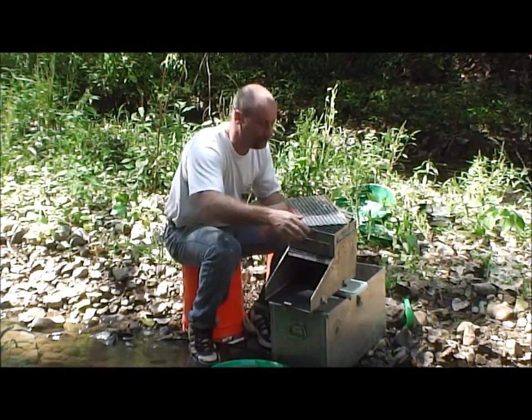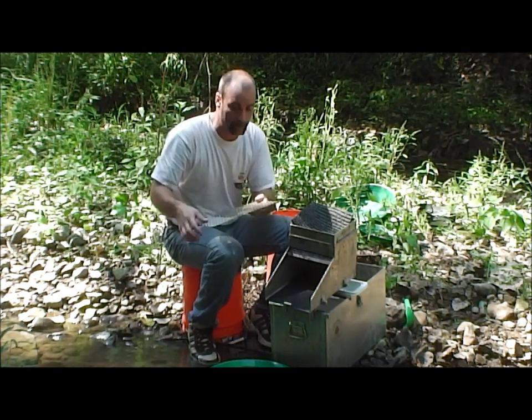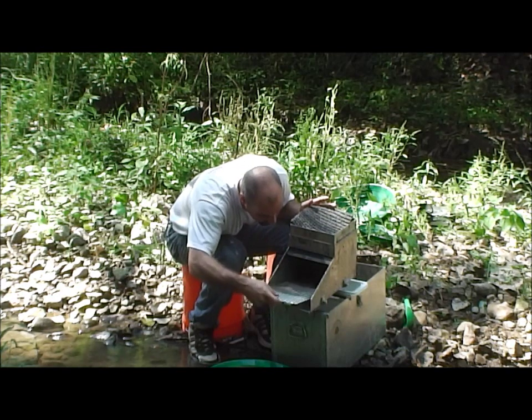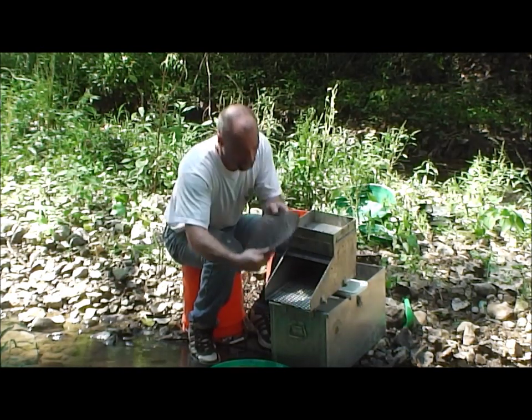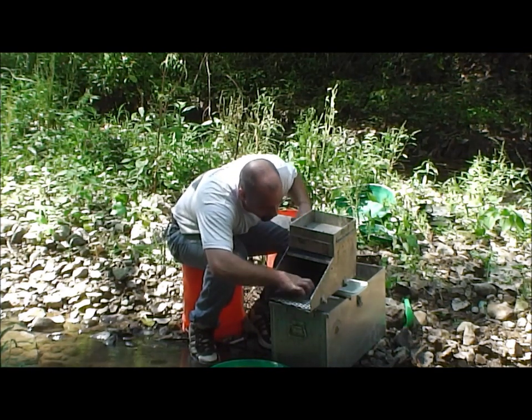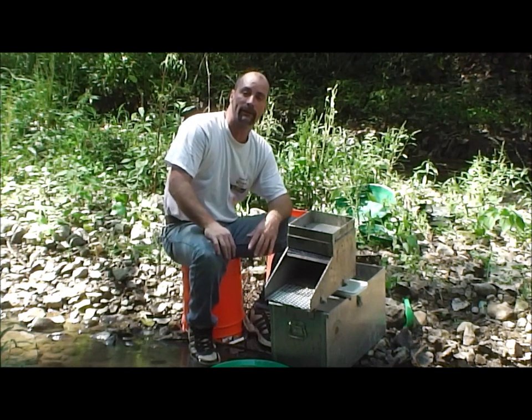Put the front underneath the lip. That's what that lip's there for. Make sure you got your grate. You know how the grate goes, so they come back, making an eddy that way, so your gold is in. Slide this little bit back in, like so. Push it to the front. Put your carpet back down in. Slide it all the way to the back. And then, right there, that's a fast cleanup.